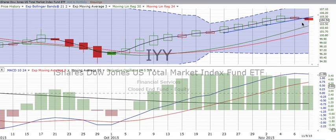We have crossed over the two-day trend line going down on the total market. We have a red down candle with a red down wick. We had some big power movements down.